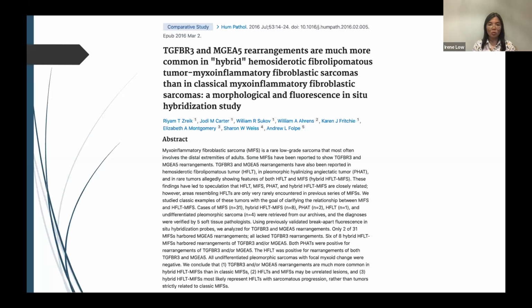And where you do see these gene rearrangements is much more common in cases that were considered to be so-called hybrid hemosiderotic fibrolipomatous tumor with mixed inflammatory fibroblastic sarcoma, as well as typical examples of HFLT. And out of the cases, only 2 out of 31 classic mixed inflammatory fibroblastic sarcomas harbored these gene rearrangements in MGEA5. And in fact, all of them lacked TGF beta receptor 3 rearrangements.